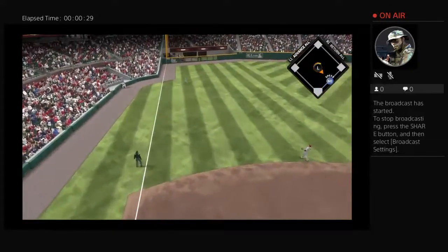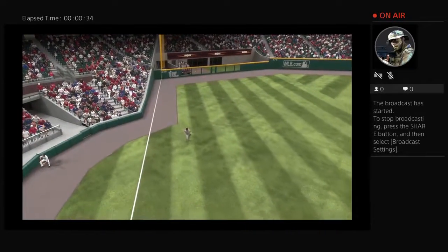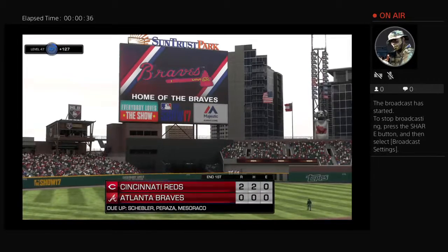A little late on this one as it's lifted the other way down the left field line. Duvall is under it, and he makes the catch for out number 3. So they go down without a whimper here.